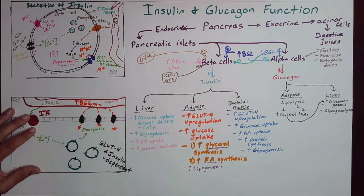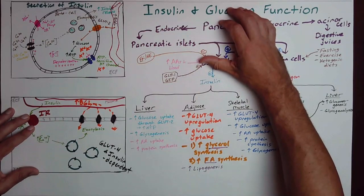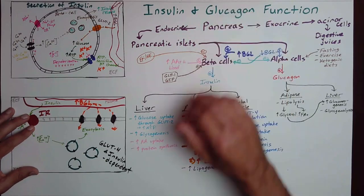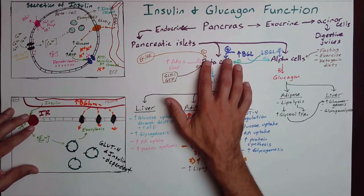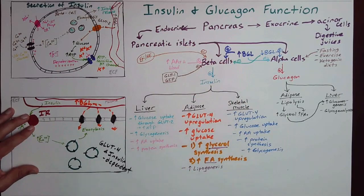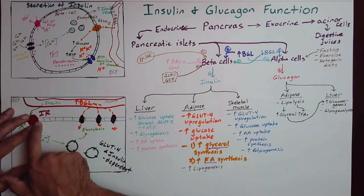The massive glucose uptake in the liver doesn't happen. But they still have insulin receptors. So when their beta cells are broken, can you give them insulin? Absolutely. Would they still respond to insulin? Absolutely. This is called type 1 diabetes. And in type 1 diabetes, the beta cells are destroyed in an immune system response, an autoimmune reaction. And those type 1 diabetics are known as insulin dependent because they still have the receptor, and if we give them insulin, they will still respond to it.